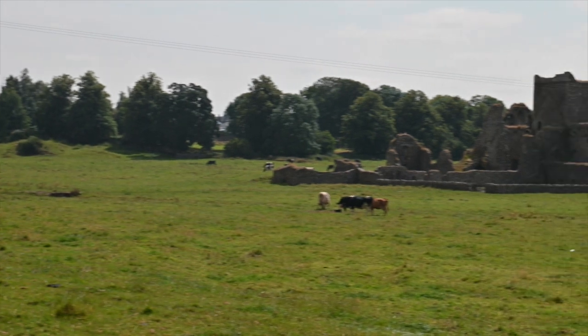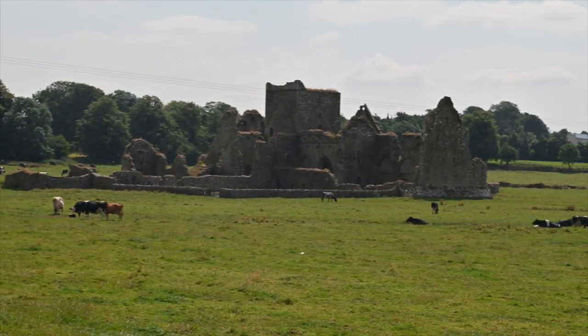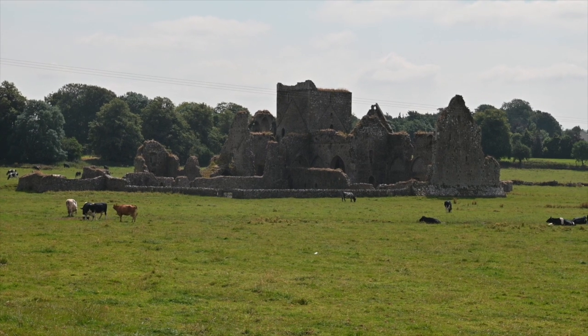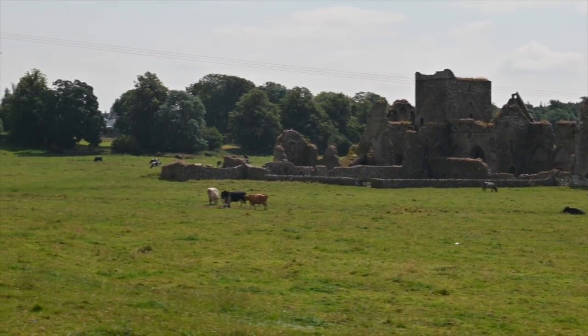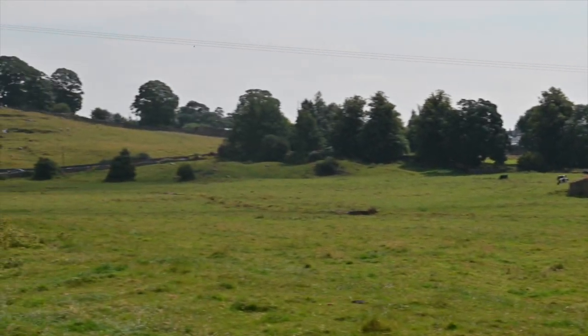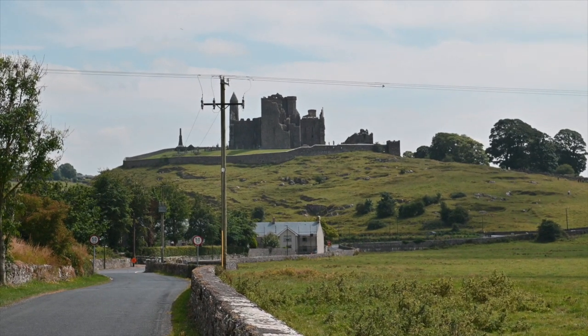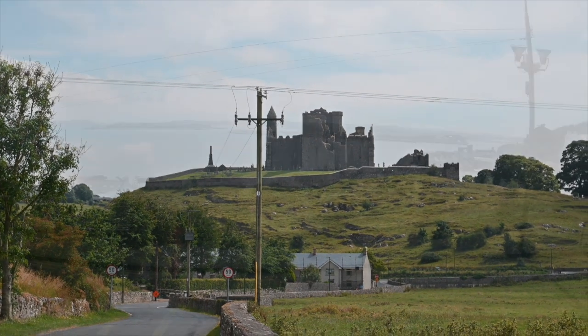If you're going to the Rock of Cashel and you have a little extra time, you might plan on visiting Hoare Abbey. It is a gorgeous, uncrowded gem of a place to visit. Hoare Abbey is an ancient monastery dating back from the 13th century. It is only a 10-minute walk from the Rock of Cashel.